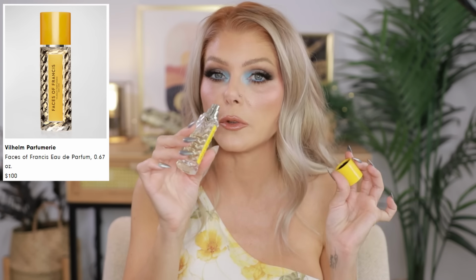I think most of these were actually released this year, and I know at least this one, because this one I got as a Christmas gift in 2024 from my husband. This might have been released in 2024, but I fell in love with it during 2023. What year is this? I am so confused. Last year. I got this as a Christmas present last year, and I think it was released last year, but I fell in love with it this year. This is Faces by Francis by Wilhelm Perfumery.